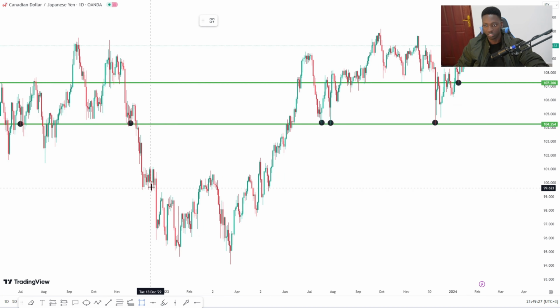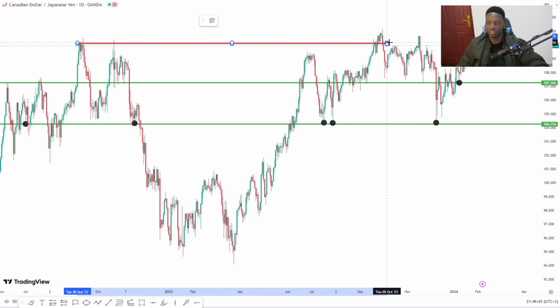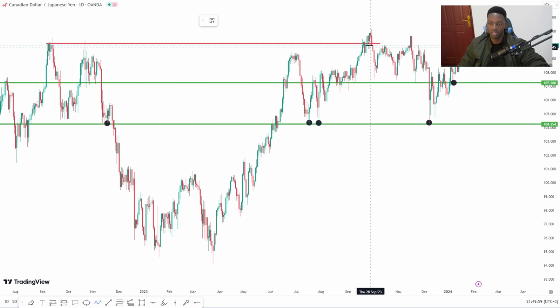And the other thing that I want us to look at is the structure of this market in terms of the higher highs and the higher lows. As you can see, we previously had this high here. The market came in future and it eventually broke above this high. That's a very good sign for strong bulls in this market.